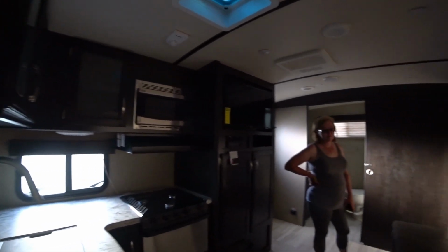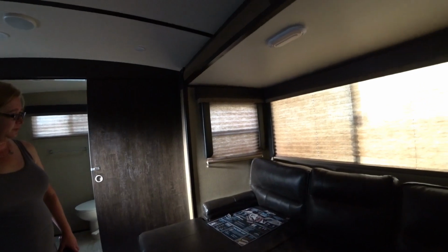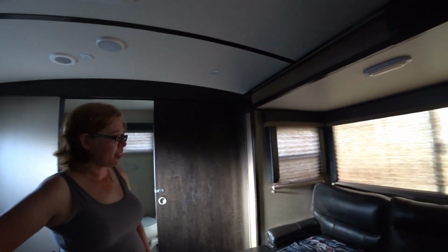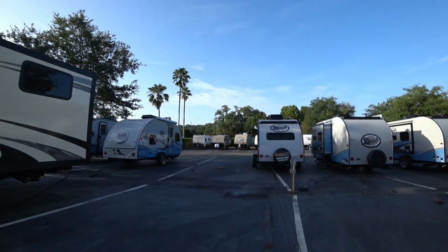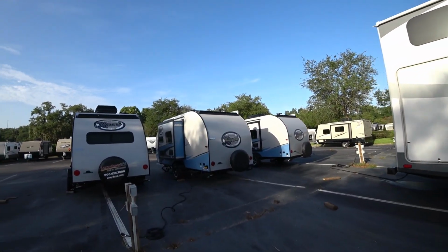Same bedroom layout, same basic kitchen layout. The slide's a little bit different. It's got a chase. Heidi would probably like that. But the bathroom in the back is kind of a deal breaker for us. We'd have to find something unbelievable for us to want to do that. Love to do these R-pods, but hell, we can't fit into these. Let's go ahead and try to look at one.